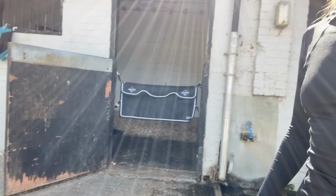Onwards. So, just got back to the yard and I've put my stable guard up. I love it. It looks so smart. Look at that. So, got the stable guard up. I'm gonna go get Choccy in now and then we're gonna go for a ride, which I'm gonna GoPro for you guys so you can come for hopefully a little canter with us.